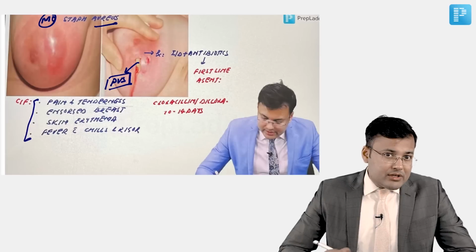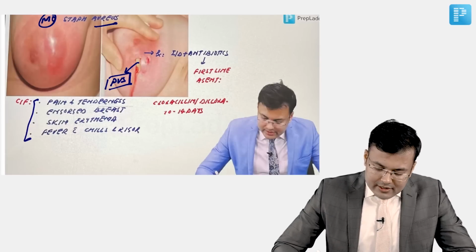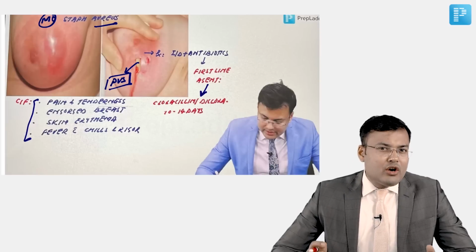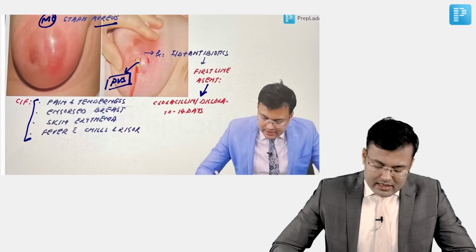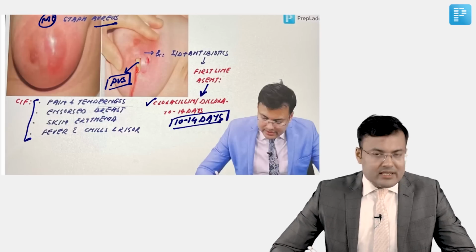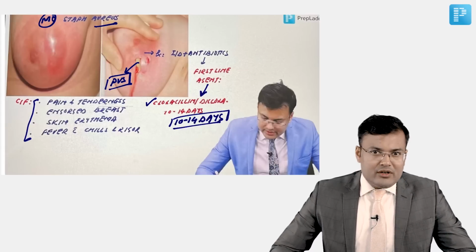In NEET PG, this question was also asked: what is the first line agent for breast abscess? We give cloxacillin or dicloxacillin, and for how long do we give it? 10 to 14 days. So we give cloxacillin or dicloxacillin for 10 to 14 days.